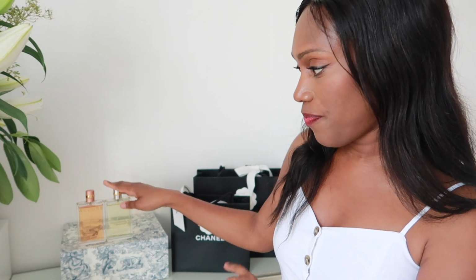Now, the Eau de Toilette, this one came out in 1995, and then the Eau de Parfum came out later in 99. So this was the original, actually. But do you know what? I don't think I ever saw the original. I felt like I only just saw the Eau de Parfum. New to my collection is this one here.